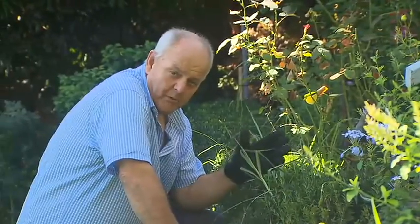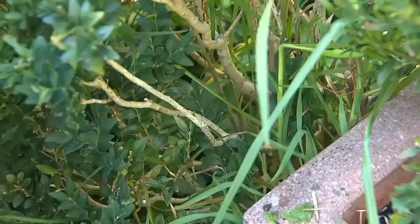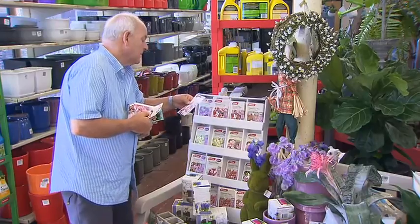Now, before I prune my hedge, I look for any unwanted visitors like this kikuyu grass. Now, make sure you pull it out roots and all, then do your pruning and you'll have beautiful new growth this spring.